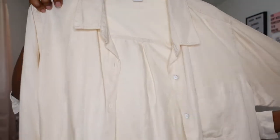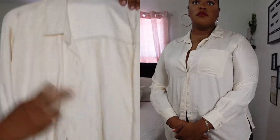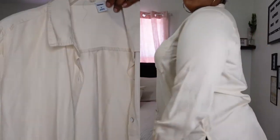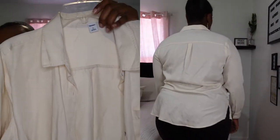Next, from the thrift store, I got, it says it came from Old Navy. This is just like a kind of very easy breezy linen material button down. I love a good button down because it adds structure and shape to me personally. And this is how it looks. I'm gonna just wear this open, probably with some Bermuda shorts and a tank top under. I'm not gonna button it up.